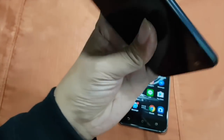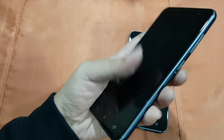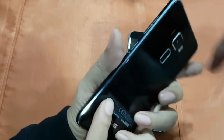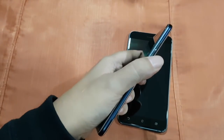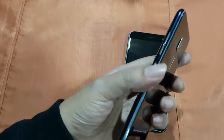Look at the sides of the Zenfone 3. This one is metal, not plastic, guys. The back is also not plastic. This is glass, really glass. It can break in case you drop it, which fortunately I haven't yet, in one week of use. Hopefully I never drop it.